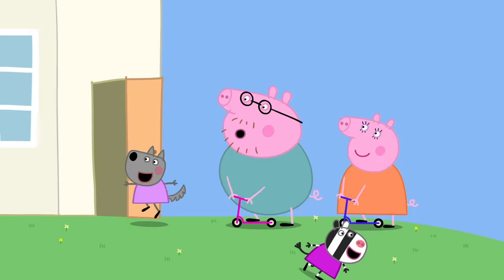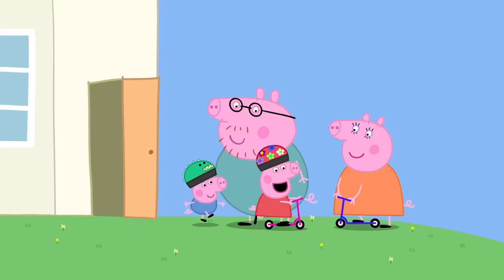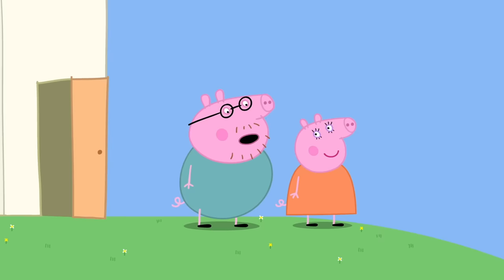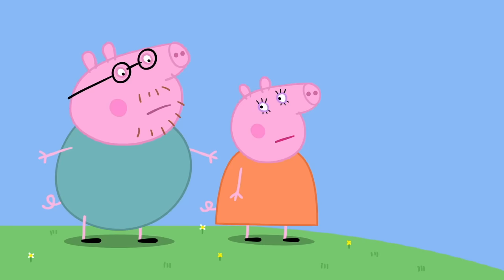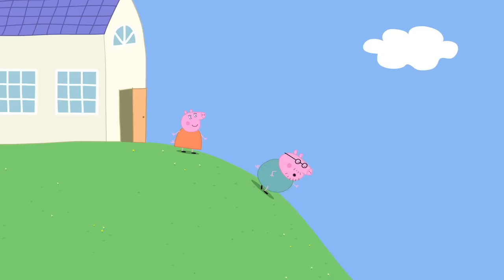That was great. I told you we wouldn't have to walk. Mummy, Daddy, you brought our scooters. Hooray! Whee! Yes. That seems to leave us without scooters for the journey home. Daddy Pig, you said we wouldn't have to walk. We won't have to walk, but we will have to run. Race you! Hey, wait for me!